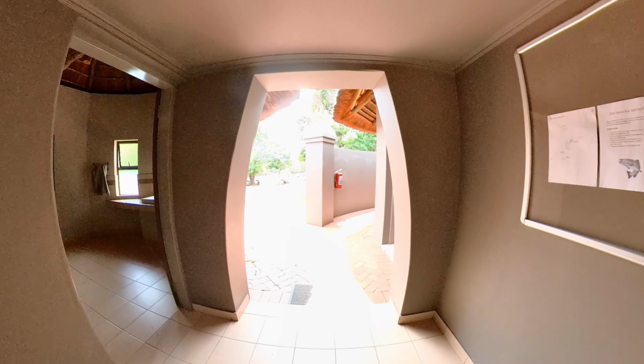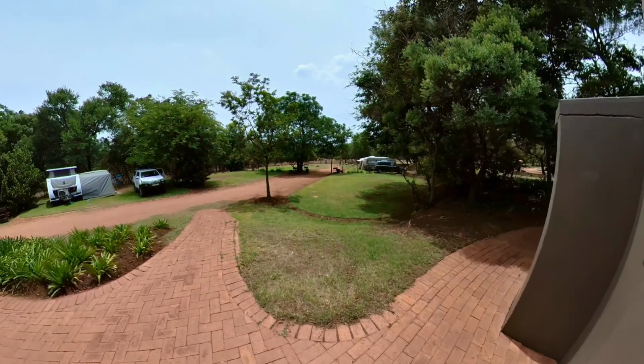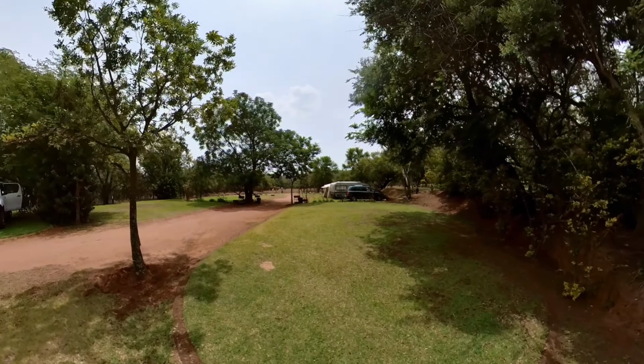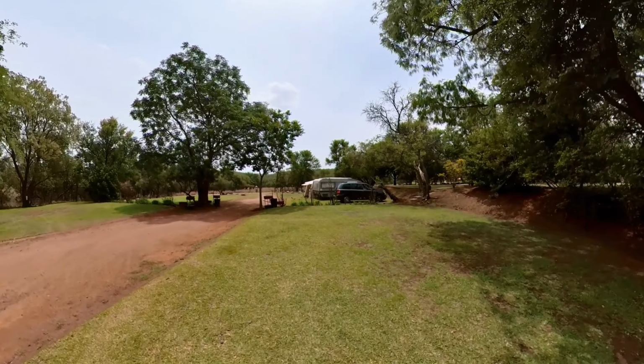I'm obviously not going to go into the girls' bathrooms, but apparently there's a getting ready section as well, with just four chairs and mirrors and plugs, so that you can get yourself ready.